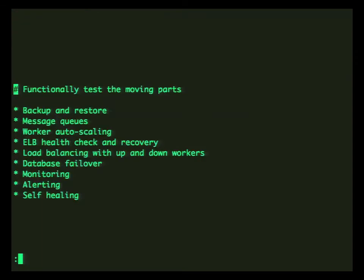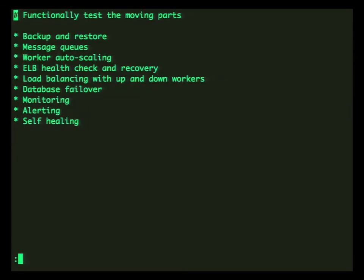Whoops, hit the wrong button. Then we start functionally testing what I call the moving parts of the infrastructure, right? Your infrastructure doesn't just run your app.